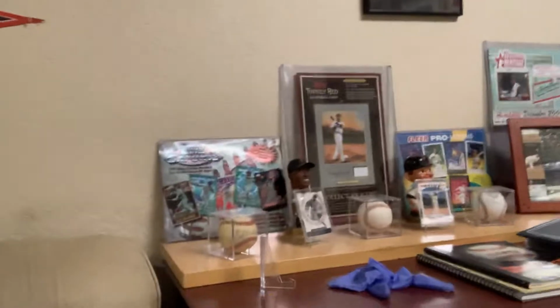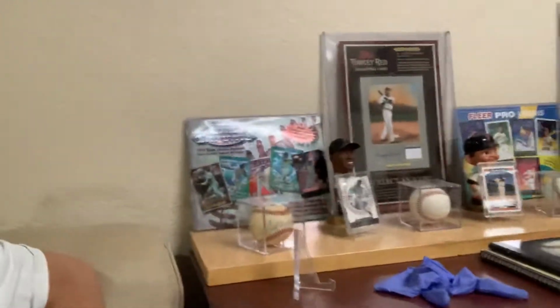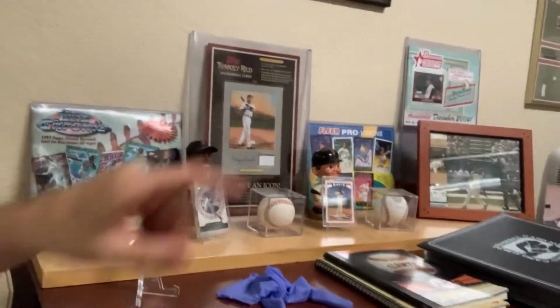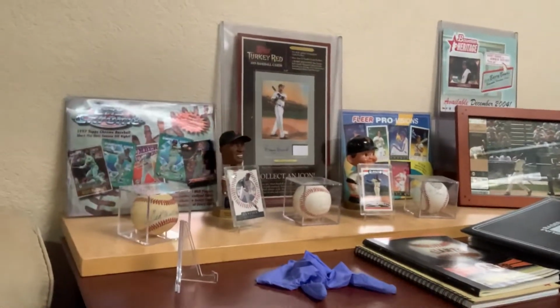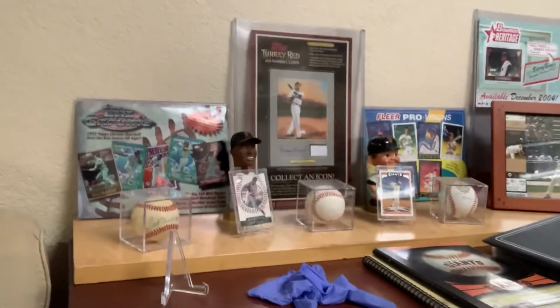I had actually gone to the LCS to pick up top loaders for all those ad pieces that I showed in a video a couple of weeks back. And they look pretty good. That turkey red right there looks good. They have those thick top loaders. And then I got that Bowman ad piece for 2004. Of course, I got the Topps Chrome. So all that stuff looks good on the desk there.